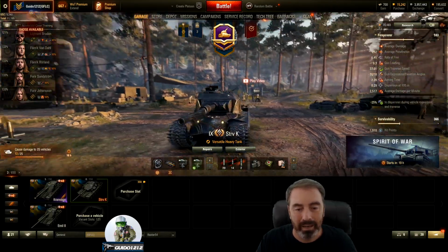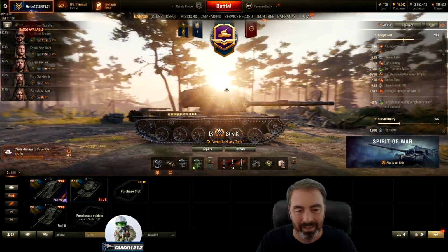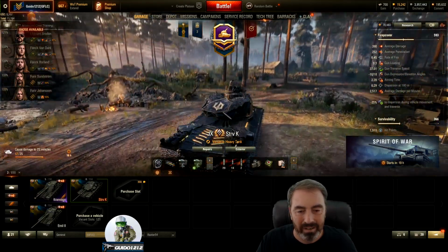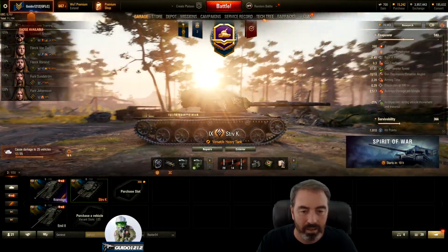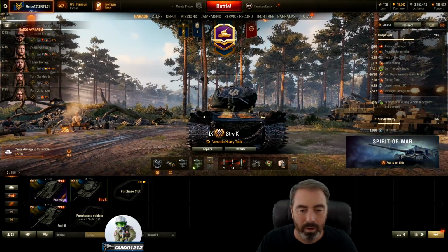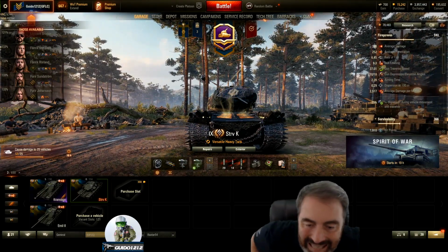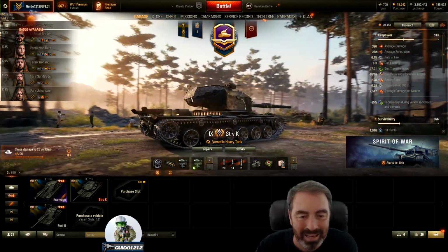That's pretty cool, man. I have to admit, oh, look, the lights are on too. All right, man, check it out. You can see the glowing stuff in here in the exhaust. All right, Wargaming, I'm going to give it to you on that. I'm sure my more realism-minded people won't like it too much, but you have to admit that's pretty cool.